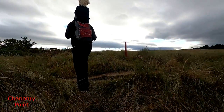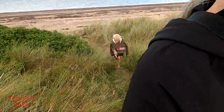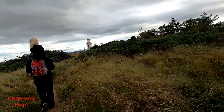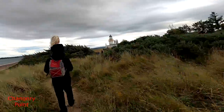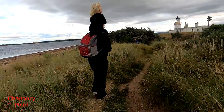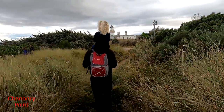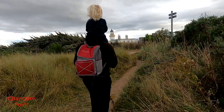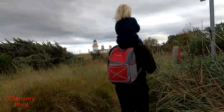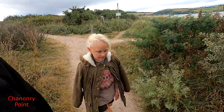Following a little path. Rather popular point. Do you not want your shoes back? No, my feet are fine.